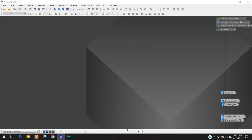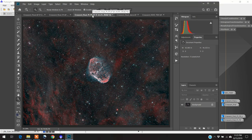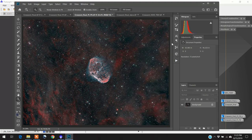And then I brought it back into Photoshop. And I removed some of the stars. I did a make stars smaller function in Photoshop. And I did some more tweaking. I think I did another noise reduction. And I did some color enhancements. I tried to bring out the nebulosity more. I made this a deeper red, tried to bring out the blues from the oxygen, which is what I was really after, and enhanced some of these strands, these waves over here.